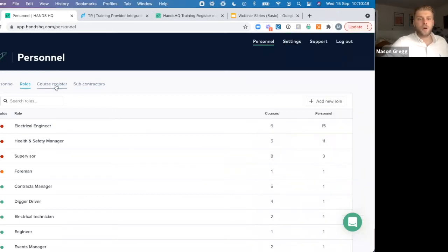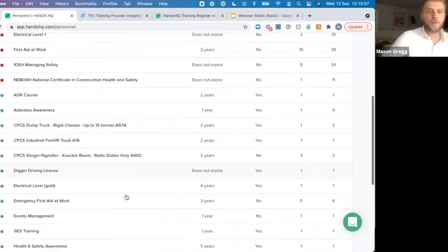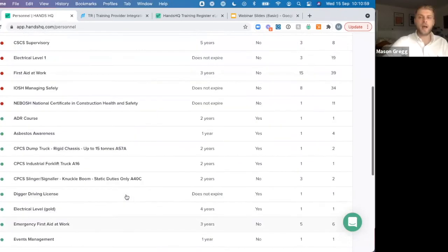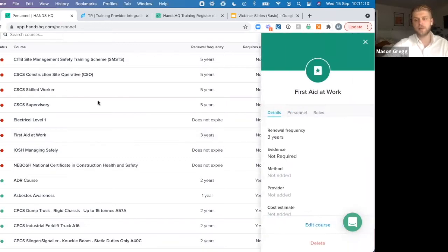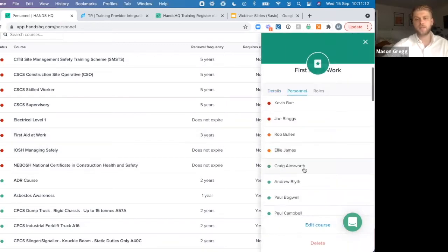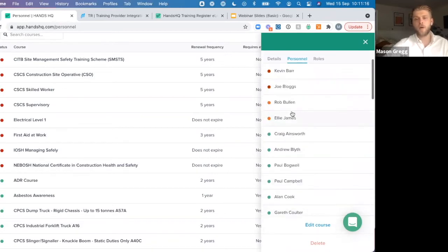When we come on to our next tab, which is our course register, this is where we have all of the different courses that we're currently tracking across the business. Once again, we've got our red, amber, green here as well. So this is telling us that within our first aid at work, we have at least one employee whose training is out of date. So we can see here that we've actually got two. So Kevin and Joe, everyone else is green, apart from Ellie and Rob.